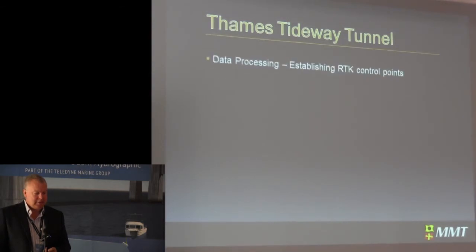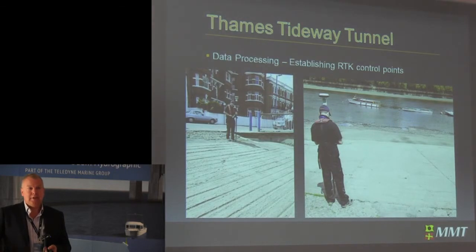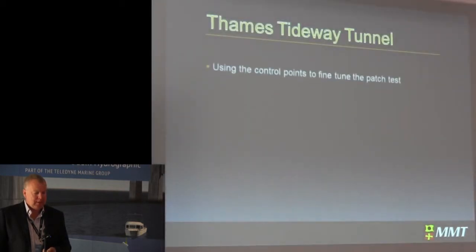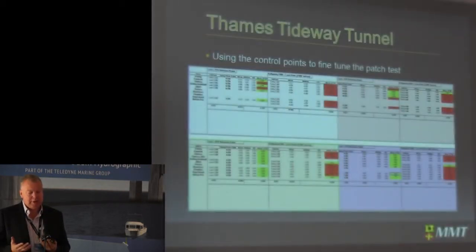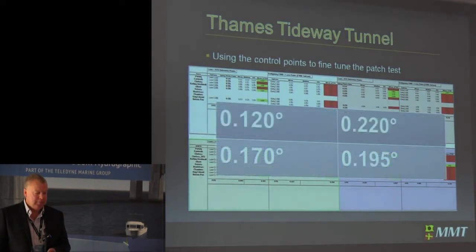Then you get your Thames land surveyor, in this case JP, to go and do a lot of reference points on that surface, and then use those. And what we've actually done is use the control points to fine-tune the patch test. So they come out, you know what the answer should be, so you're backing out, and for the laser it's the pitch. Like with the multibeam it's always a roll, but with the laser it's the pitch, which is the big one to try and drum out.